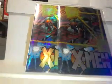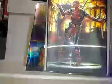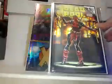So this one, Deadpool, the 3D motion cover that just came out. I know this one is starting to cool down, or it's about $40 still on the internet or eBay, but it used to be $50, $60, $70. So oops, leave that one there.